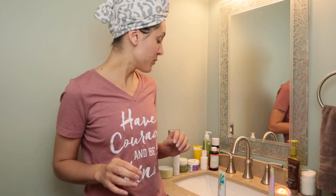Finally, probably the most important step of my morning skincare routine is sunscreen. You gotta wear sunscreen every day, especially if you are using retinol products or any kind of AHAs, BHAs, because those can make your skin more sensitive to the sun.